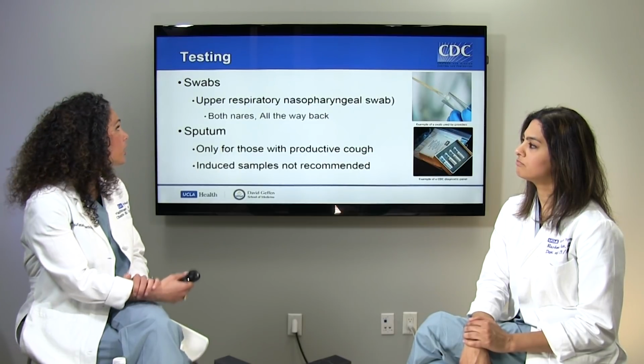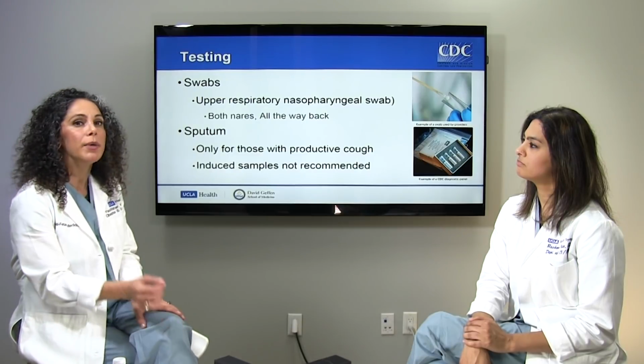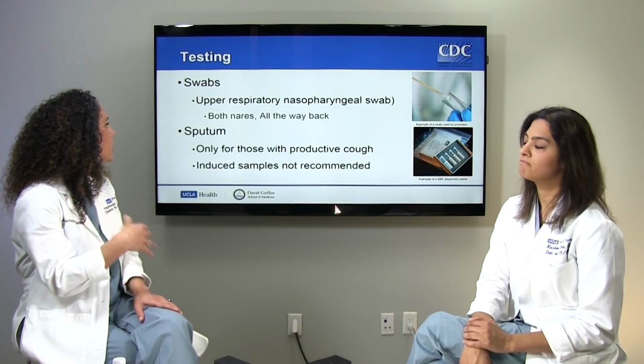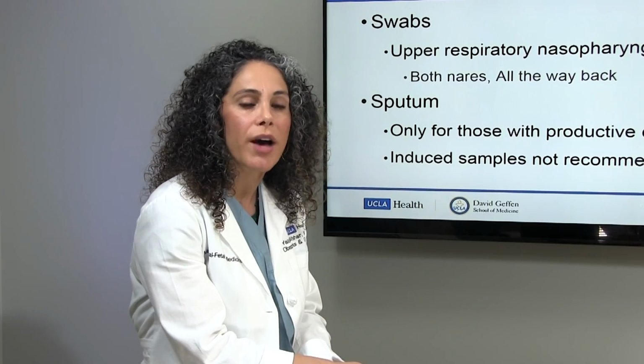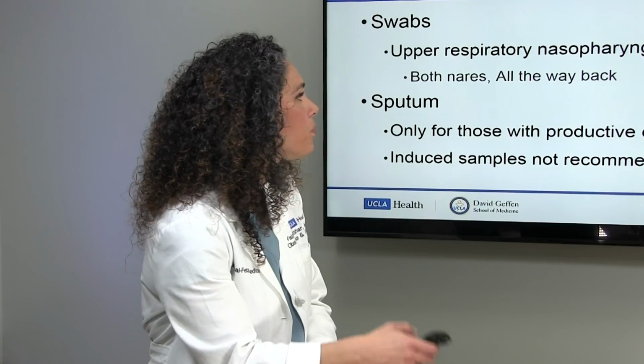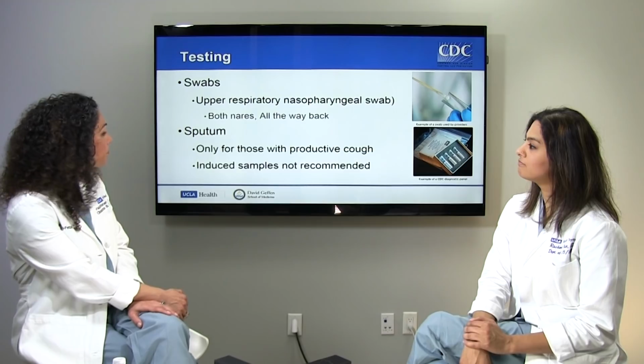And so if we do have you come in, either to one of our clinics or to the hospital, we're going to be doing some testing. And testing at this point for COVID-19 is a swab. It's a nasopharyngeal swab, so it's a little small Q-tip through your nose. And we test it for the actual virus. At this point, there's no blood tests available, but that may be changing in a little bit. At this point, the CDC and UCLA here, we're all doing the same nasopharyngeal swab.